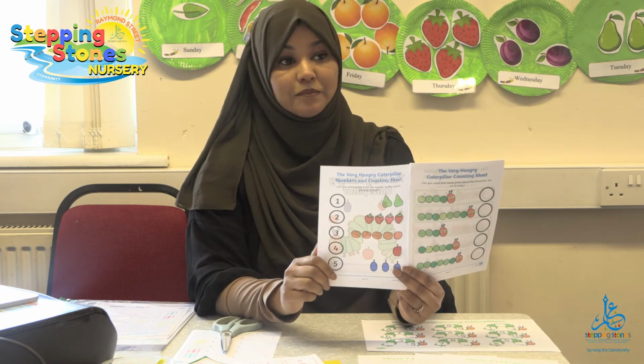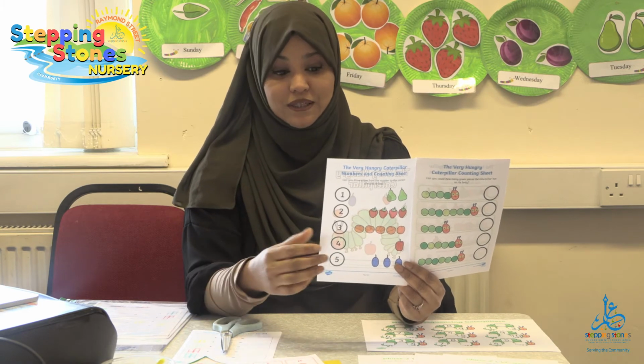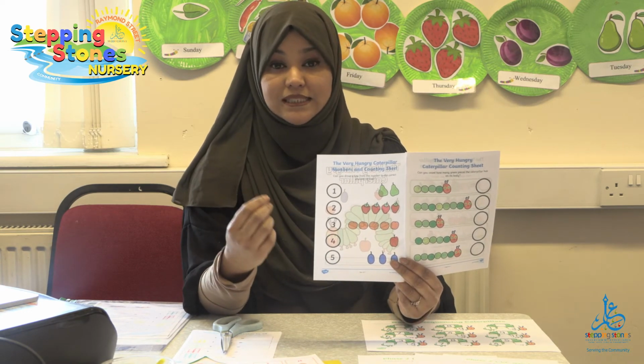So it could be that they will go and find 2 cushions and bring it to you. It could be that they go and get 2 pencils and bring it to you, or 2 spoons and bring it to you. But the objective there is to identify the quantity, so that you can extend that learning that way. And then similar things with shapes, like the circles.